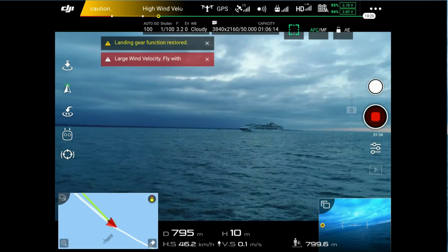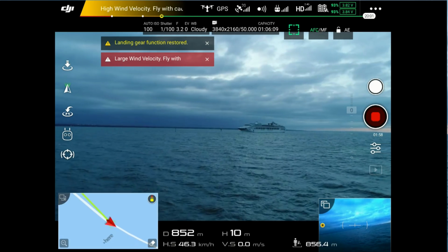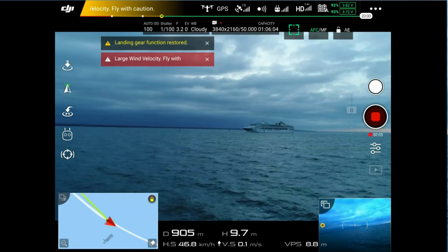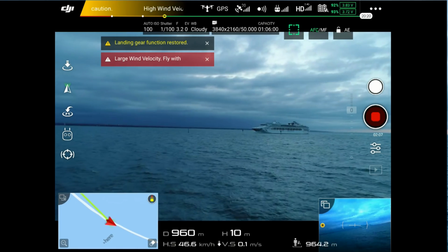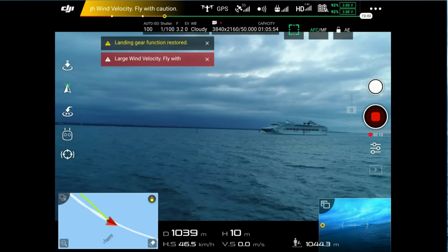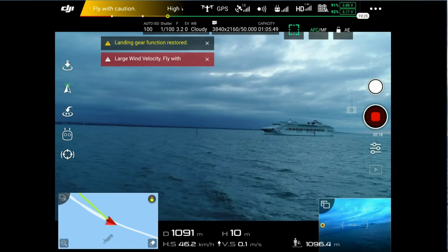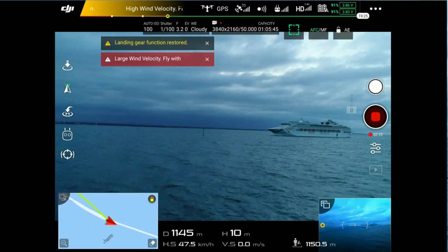Everything looks good on the screen. Got it set to cloudy. So she's coming through. Geez, there's some severe wind there because the severe wind.